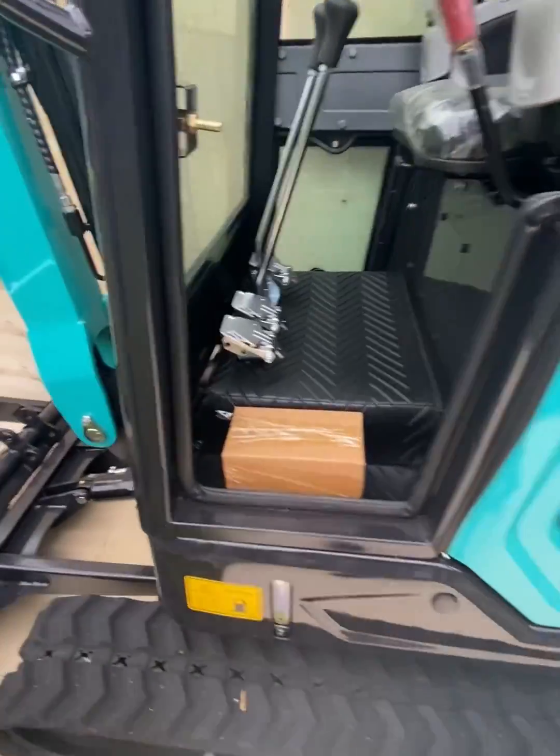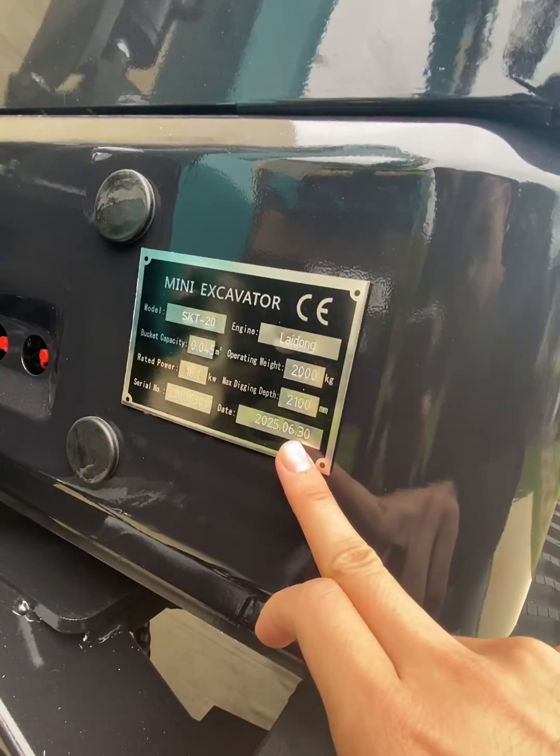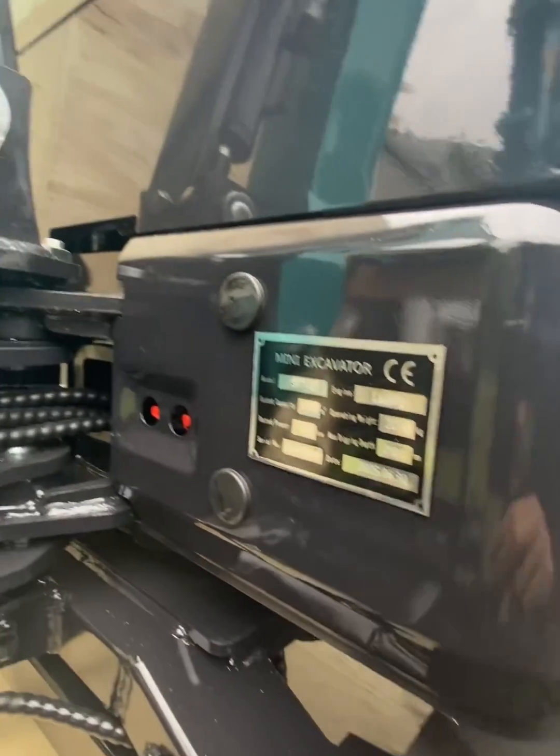Needs a lot of shovels. Yeah, it's like brand new. It was built on June 30, 2025.